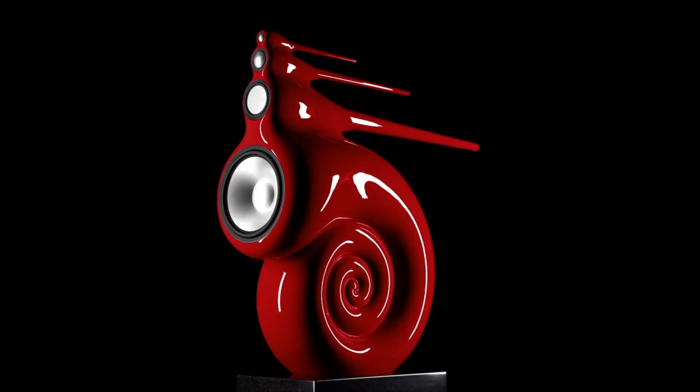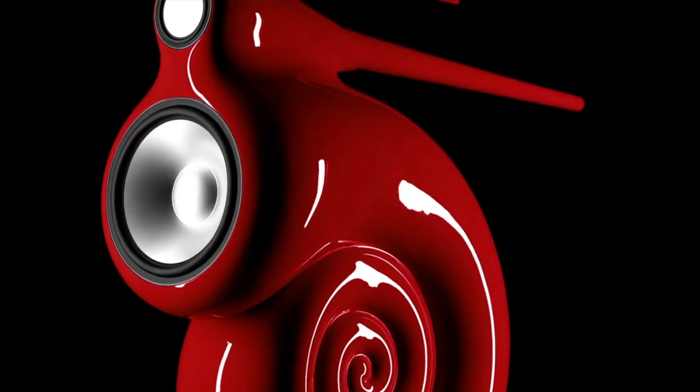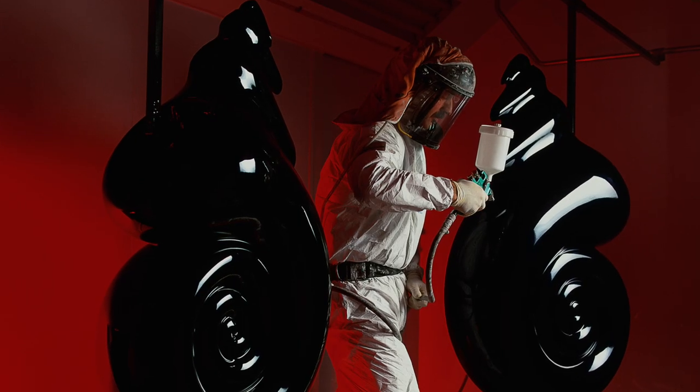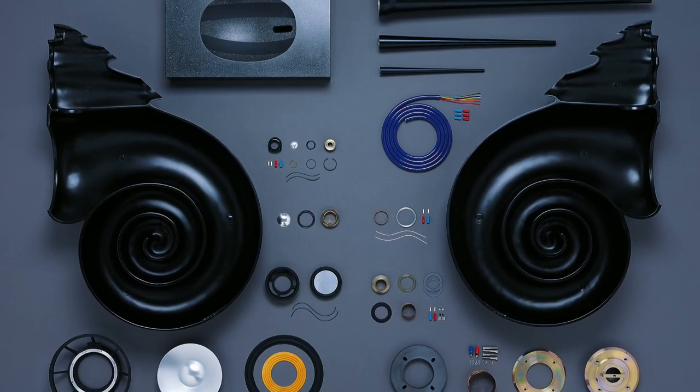So let's look at our product portfolio in more detail. Our flagship, and in many ways the most iconic product Bowers & Wilkins has ever produced, is of course the world famous Nautilus, one of the most distinctive loudspeaker designs of all time, still in production some 20 years after its original development, and in many ways what most people regard as the most beautiful loudspeaker you can buy.